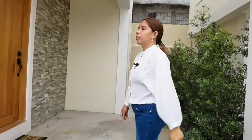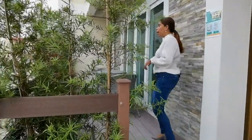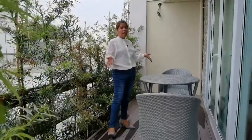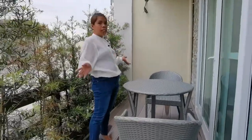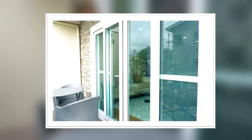So, here is the porch or the veranda where you can relax, like in the morning or at any time. From here, you can go inside the living room. Open mo lang yung kanyang sliding glass door.